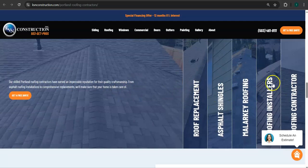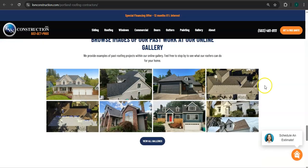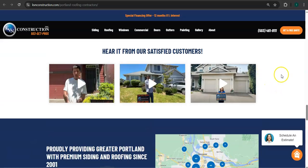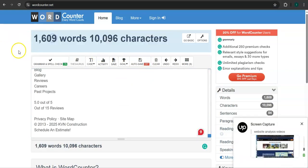Alright, good background photos here for their links. They've got videos here. Good photos for their projects. Right. And let's check out the amount of content that they have on their homepage. Okay, so they have more than 1,600 words on their homepage, and that's a really good amount, and you're going to want to beat that amount.